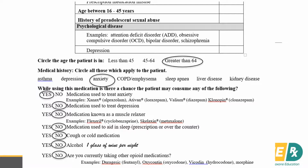Also note that Anna has circled no for alcohol use, but then she's written in a comment that she uses 1 glass of wine per night. So really, her answer probably should be yes to this question, and that's something that we should keep in mind as we assess her risk for accidental overdose from opioids.